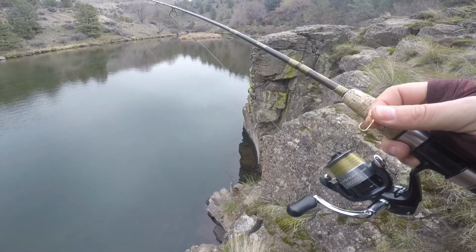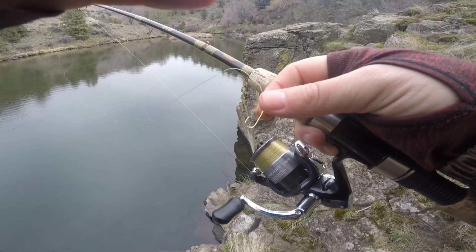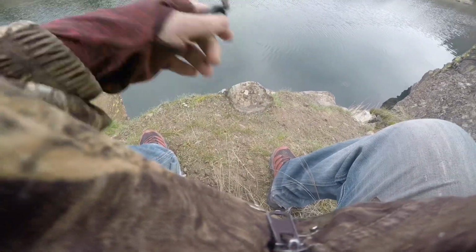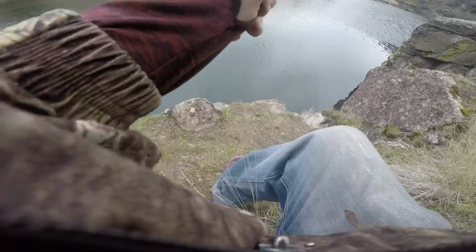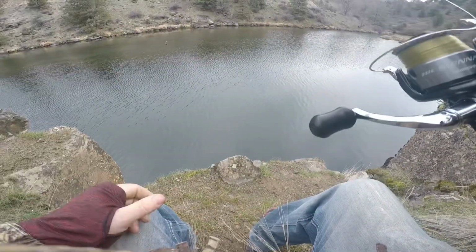We'll see what happens. Yeah, G-Man, G-Man. It's cold today. Just something playing with it, but not taking it. Ah, I missed him. No. That's fishing this time of year.